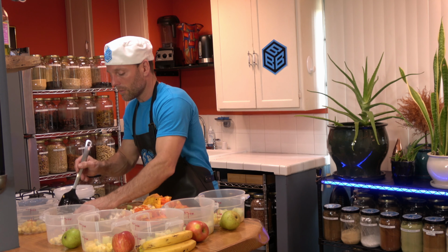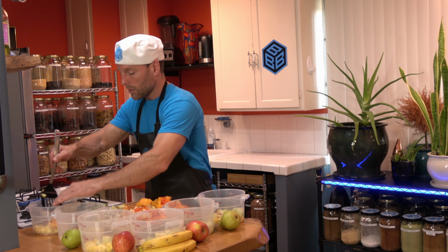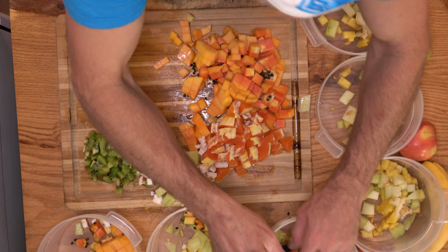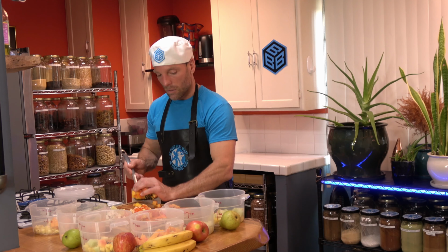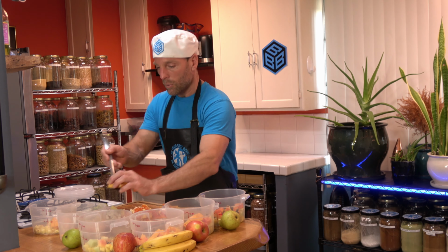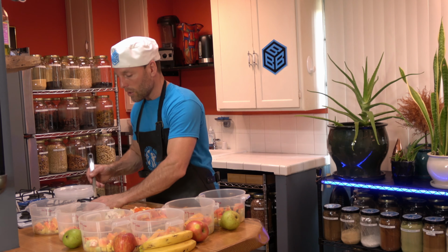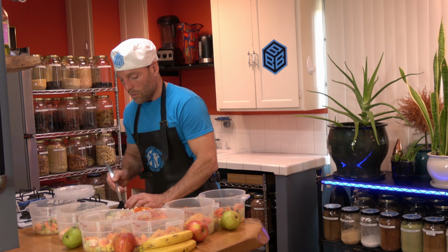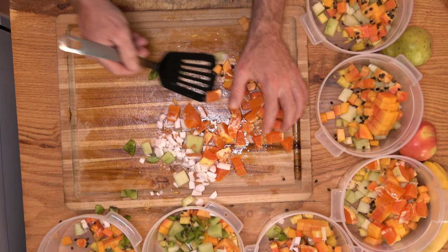That's all right. So you guys want to definitely save this recipe. Now we'll go with the papaya. So we've got pineapple, honeydew, papaya. Separate that a little bit in each one of these. Put a little more over there. Now we're going to go with the kiwi. You know, there's not going to be enough for all of them. Then we're going to switch to the orange right here. Put some of that in there.